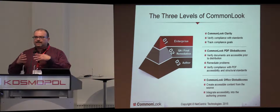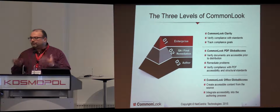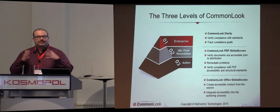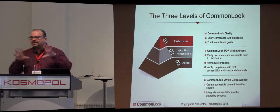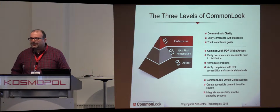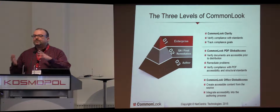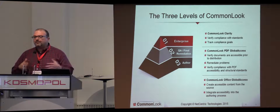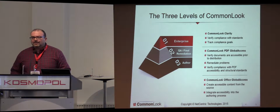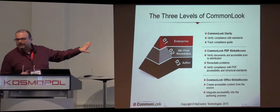This integrates into the authoring process. It asks you a few questions while you're generating the document. So you're working on authoring your document, you then go to generate a Common Look PDF. It takes that document, asks you a few questions, and highlights areas where it needs to collect additional information if some information is missing. It also tries to save as much as possible of this information back into the Word or PowerPoint document, thus making the source document more accessible. Okay, so this is on the authoring level.